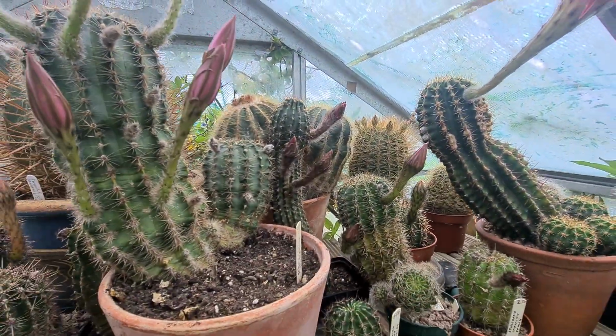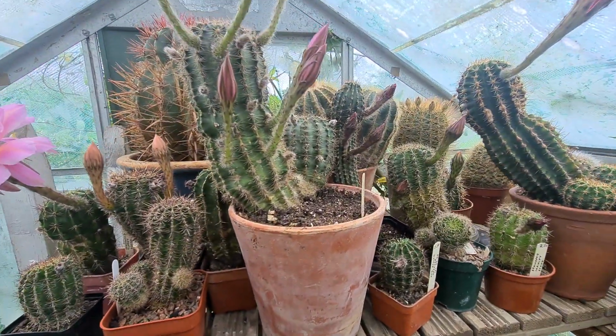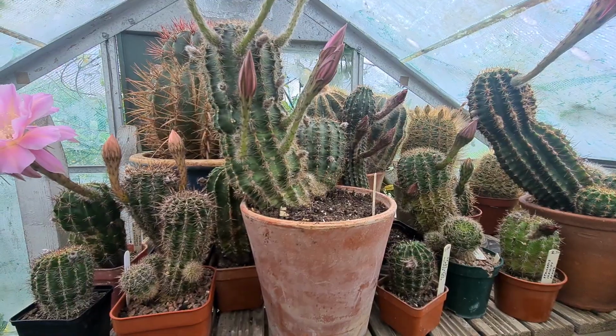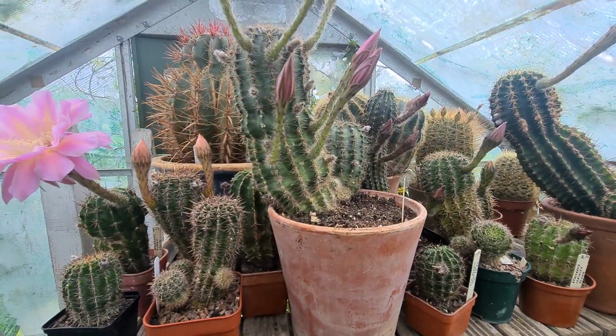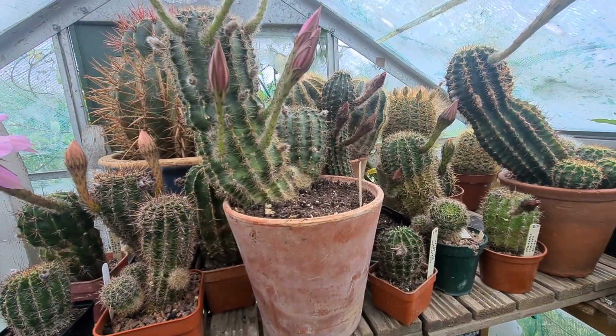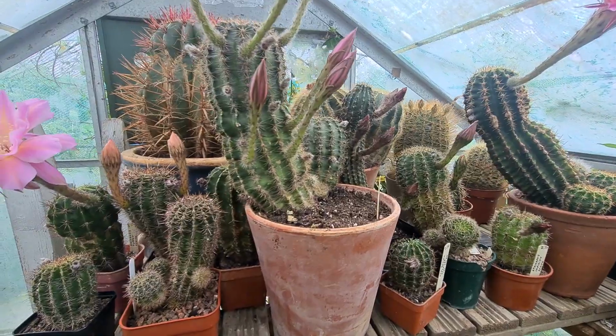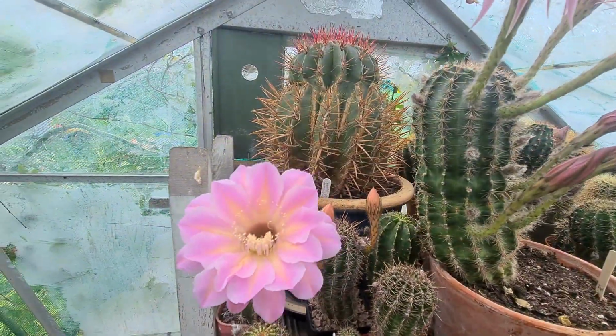And last time I was here, I repotted the Ferrocactus. Ferrocactus Stainsy pilosus. You remember that Ferrocactus Stainsy pilosus? The size of it. We'll look at it now.